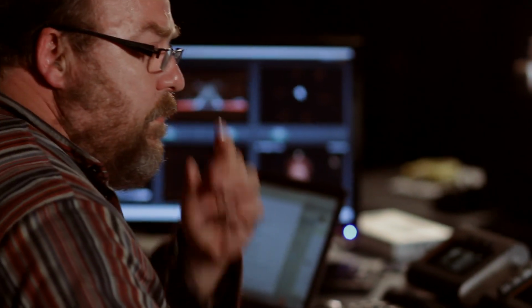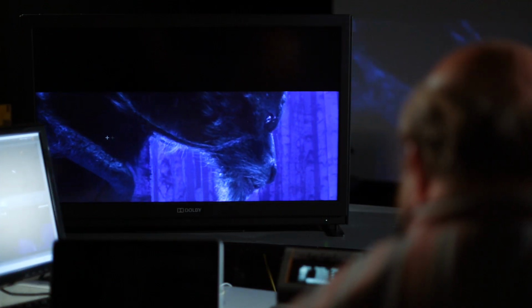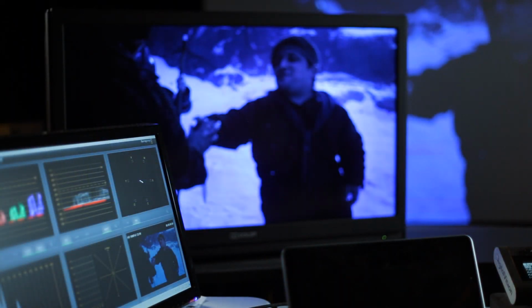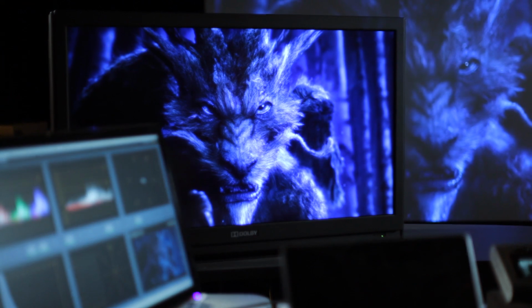I think the look of this movie is very different from Immortals. This was one of the targets. But Tarsem and I, we like the colors a lot. He just told me, don't be afraid of the colors. And it was the only thing he told me as a direction. And the film, you will see it, it's full of colors and contrast.